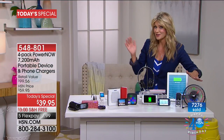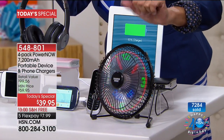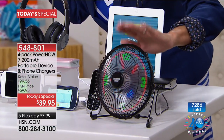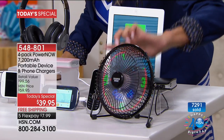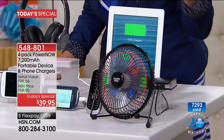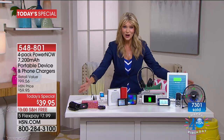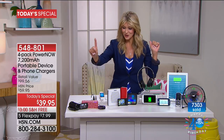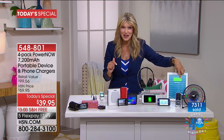Maybe you're going to get a little hot when you're out there having that fabulous long lunch in Florence, in Italy. Well, guess what? You can bring your own little fan that charges off of a USB, as well as your smartphone, as well as a tablet. Even a tablet is going to charge on this. So as Alice just mentioned, 12 devices charging all right now, because you're getting not one, not two, not three, but all four of these chargers coming your way.